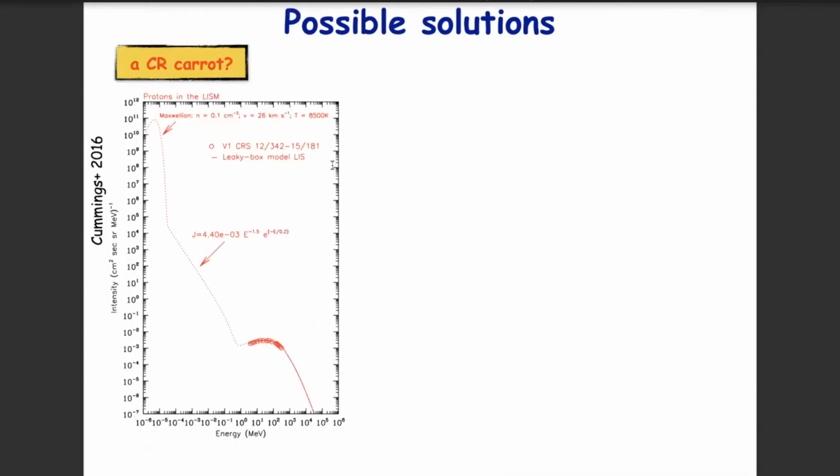Now, how can we explain this problem? Probably the first solution was proposed by the Voyager people, the people that measured this low energy spectrum of protons. You measure down to 3 MeV, and immediately below that, whoops, you get an extra component that does the ionization. This is called the carrot, because it's not the first time that it was proposed. It was proposed also in the 70s, I think, to explain the production of lithium. Anyway, you put a spectrum that just rises very fast and matches your ionization rates.